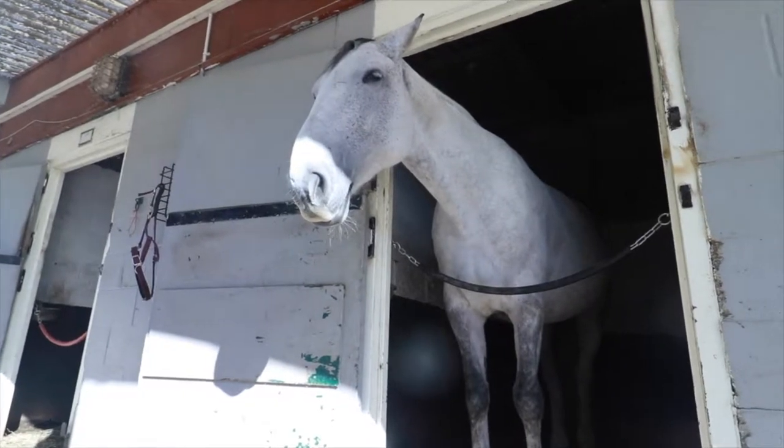This is the closest I've ever been to a horse. Have a look. I think I'd freak if I had to go on one of their backs. It's so surreal being close to a horse. They're a lot bigger in real life than you think. And they're so serene, they're so calm looking, like nothing would faze them. Wonder what they're thinking.